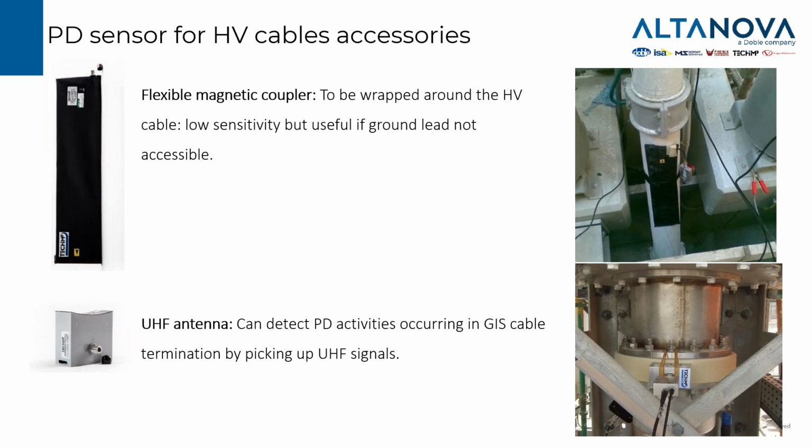Another solution to test partial discharge, if we cannot use a high frequency current transformer or if we don't have embedded sensors, is flexible magnetic couplers. These sensors can be placed over the cable, couple with the sheath of the cable, and pick up some of the PD signals. We will lose something in terms of signal quality, but we will have the flexibility to use this sensor all along the cable. On the bottom side of the slide, we can see a UHF antenna that is not exactly designed for cable testing. It is designed for GIS testing, but can be very efficient in detecting partial discharge occurring at the GIS termination or transformer termination of the cable circuit.